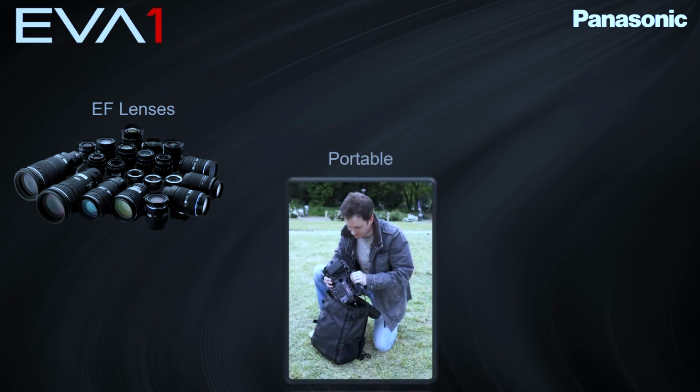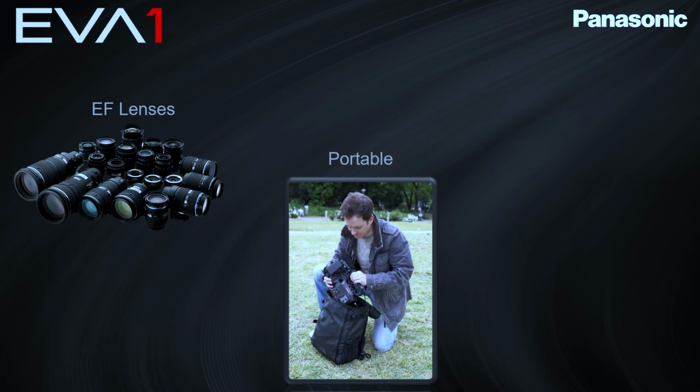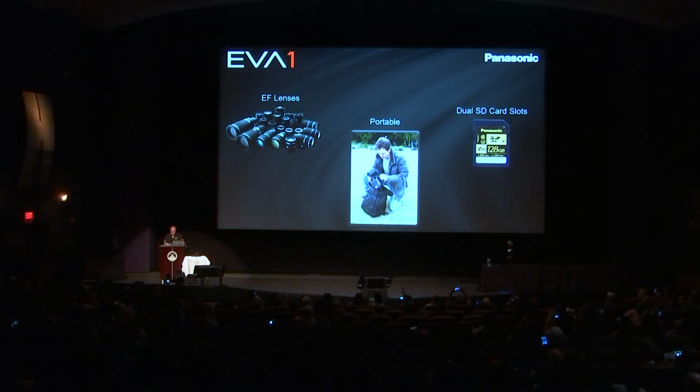EVA1 is also small enough to transport easily, as we saw. Taka pulled out the camera right there. There's our viewfinder there. So it's very small to transport. You can get to the shoot very quickly, and you don't have to pay expensive shipping charges. And EVA1 has dual SD card slots. So that's inexpensive, reliable, easily purchased in the field. You can plug them into most laptop computers to download your footage, and if your computer happens to not have an SD card slot, adapters are just a few dollars, and again, they're available anywhere.